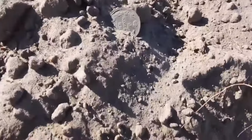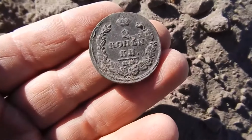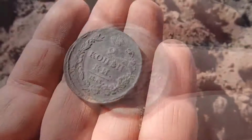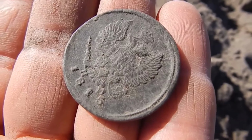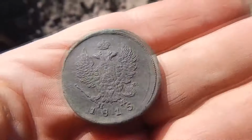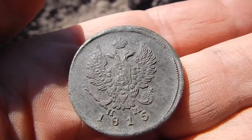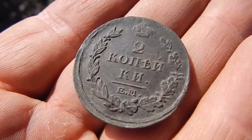The following find got to me. Let's look at it. It is a copper coin of the times of the Russian Empire. Two kopecks of 1815. At that time, Emperor Alexander I ruled. Because the soil here is sandy and dusty, the coins have an amazing state. On the reverse, the two-headed eagle and the year below are represented. Some of them don't even need to be cleaned. Excellent find.